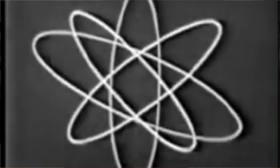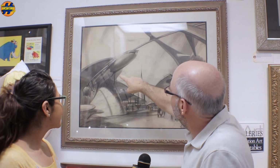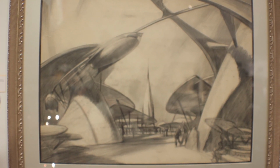So this is like your first view of Tomorrowland for the world. And it's so Buck Rogers futuristic, and it's got this cool looking monorail thing way before they ever planned the monorail, but just a very early concept. And because it was on that TV show and because it was picked out by Disney to be shown at that time, I think it's a really special piece.